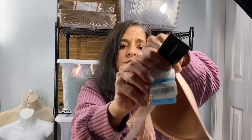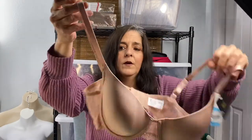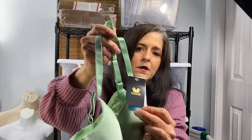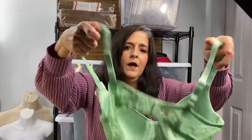Next is this Waco. Y'all tell me how to say it. There's the tag. The original sale price was $52. No fancy nails here, y'all. But anyway, this is it. Of course, I think they all have adjustable straps. And then there's another of the same brand in a 34C. Just a light green.